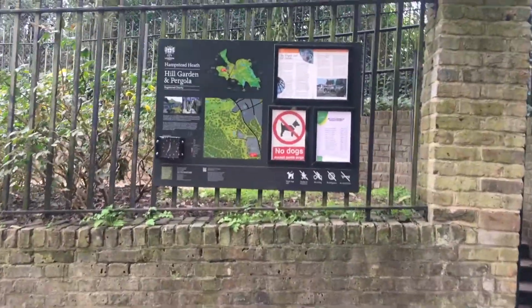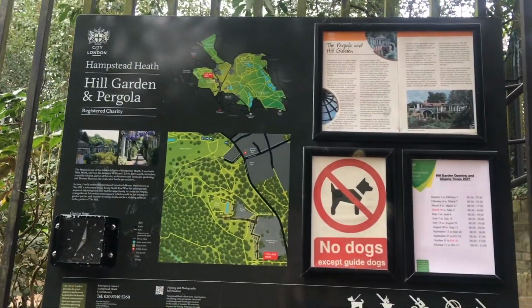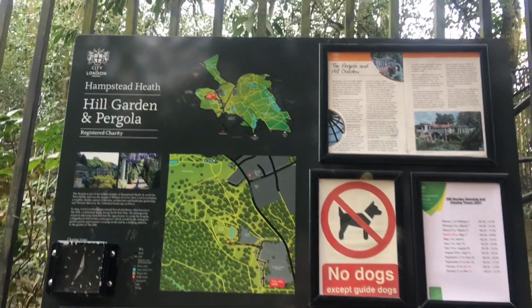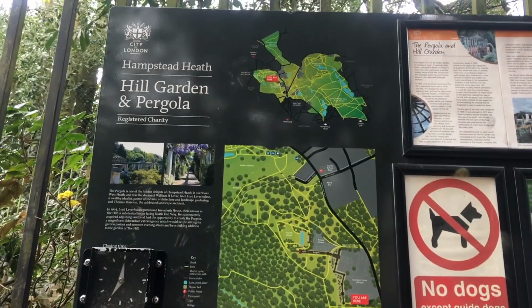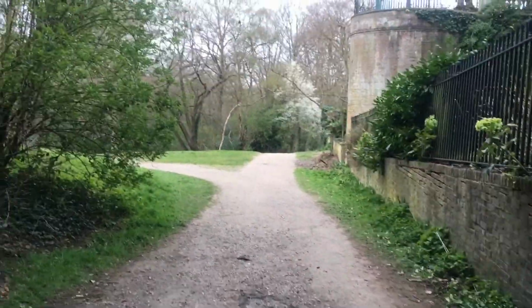Let me just show you here on a map. You can read more about the pergola there, but it's a wonderful quirky structure, and you can see there on the map where we are. And I have a little route that's really lovely. Let's start walking. I'll try and keep the camera still as we walk.